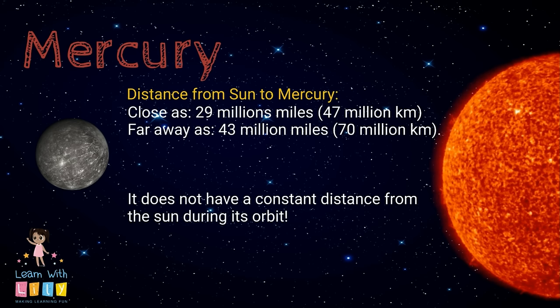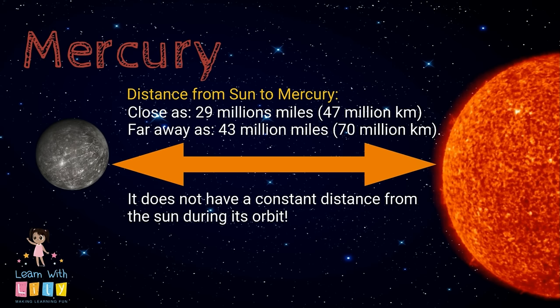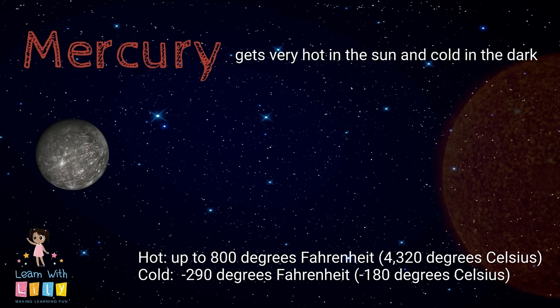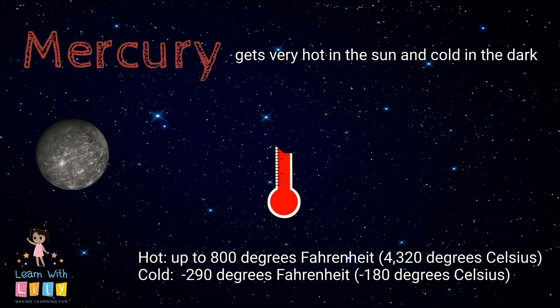Mercury can get as close to the sun as 29 million miles and as far away as 43 million miles. Oh! So it doesn't stay the same distance away from the sun while it's going around! Nope, it has an unusual orbit, which is more like an oval moving around the sun.